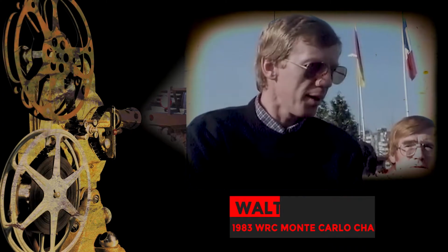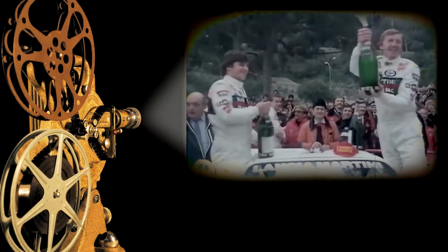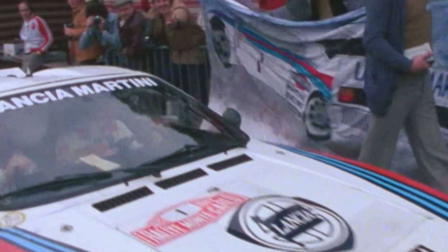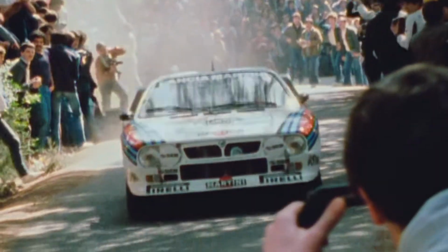It was still angular, it was still a little bit wedgy, and Walter Röhrl managed to take home a win at Monte Carlo in 1983, beating out the Audi Quattros. His second successive Monte Carlo Rally victory and the third of his career. Markku Alén took home second. Despite being rear-wheel drive, the 037 managed to beat out Audi Quattro for the World Constructors title that year also. It's Audi sadness, Lancia joy. But that would be sort of a Pyrrhic victory for Lancia because it was the final rear-wheel drive car to ever win a World Rally Championship.